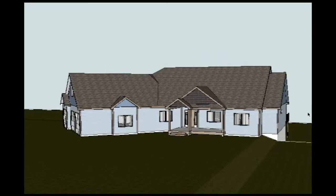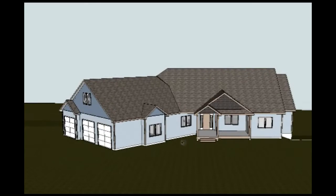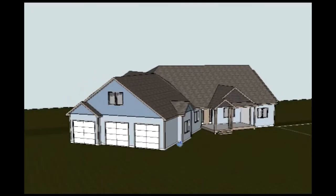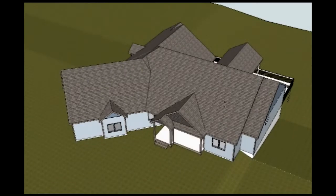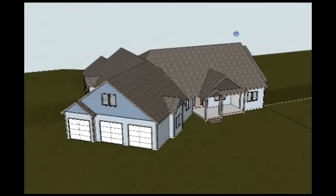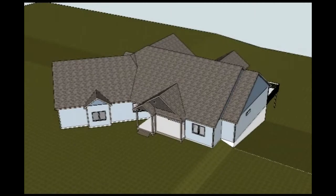Earlier this year, Jason Kendig hired me to draw a set of plans for this home that he wanted to build with his wife on some property that they had. This is a big-sized house. It's 3,400 square feet on the main level. And then up in the bonus room over the garage, they have another 700 feet. And then it's a big 3-car garage that has about 1,100 square feet.